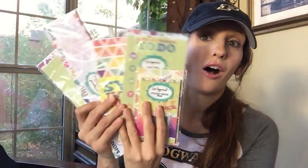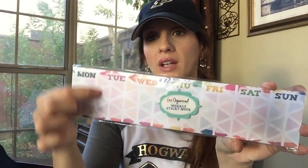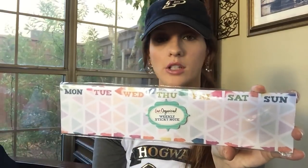All right, and now all of this new stuff. I just was like, are you kidding me today? Are you kidding me? This is a weekly sticky note. Look how long it is, and it has Monday through Sunday. I don't actually use anything that would fit this long, but you can just cut these up individually and use them for your Target dollar spot planner.